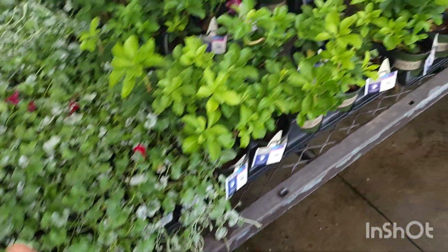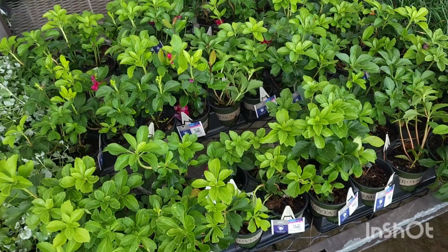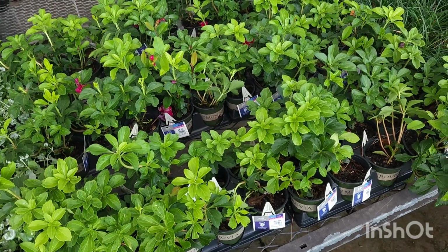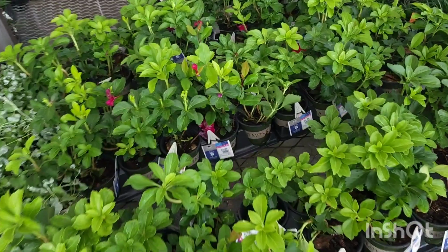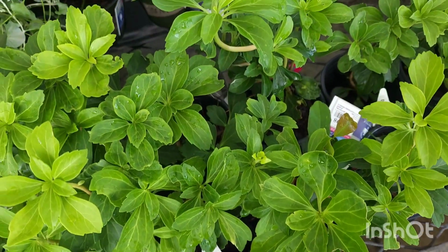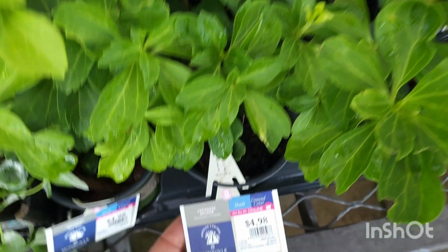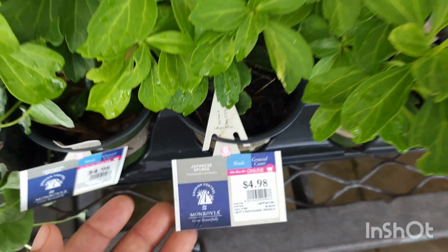Then of course they have Pachysandra. I don't have good luck with Pachysandra. I've bought it twice, and in both instances they died. They're supposed to be evergreen. I don't know what I was doing wrong, but this is $5 whole, guys, for Pachysandra. This one is saying Japanese spurge Pachysandra terminalis, and it's a shade plant.